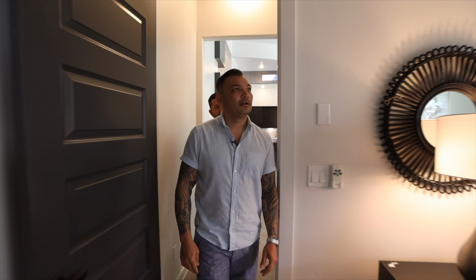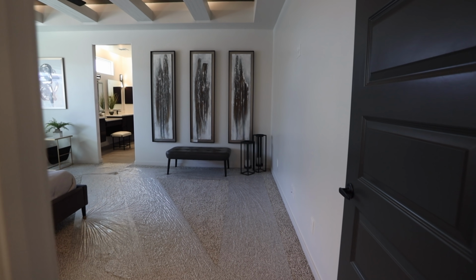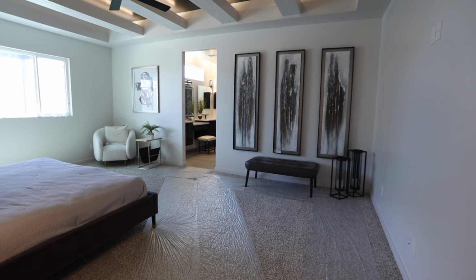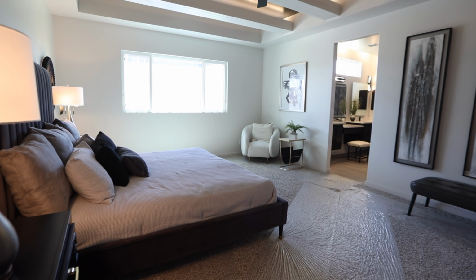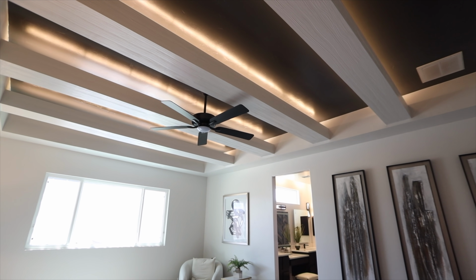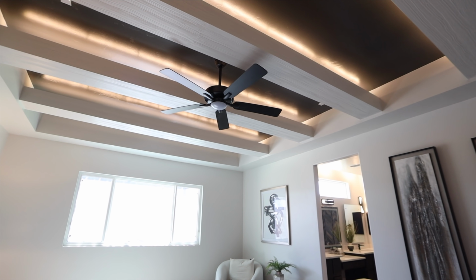All right, what do we have over here? This is the master suite. Oh my gosh, take a look at this. Again, taking it to a whole other level. What do we have here? Pretty simple furr down concept, and we added some beams. On the beams, we did a texture, but it's actually with the same joint compound, but it mimics the grain of wood. And then we go into the master bath.